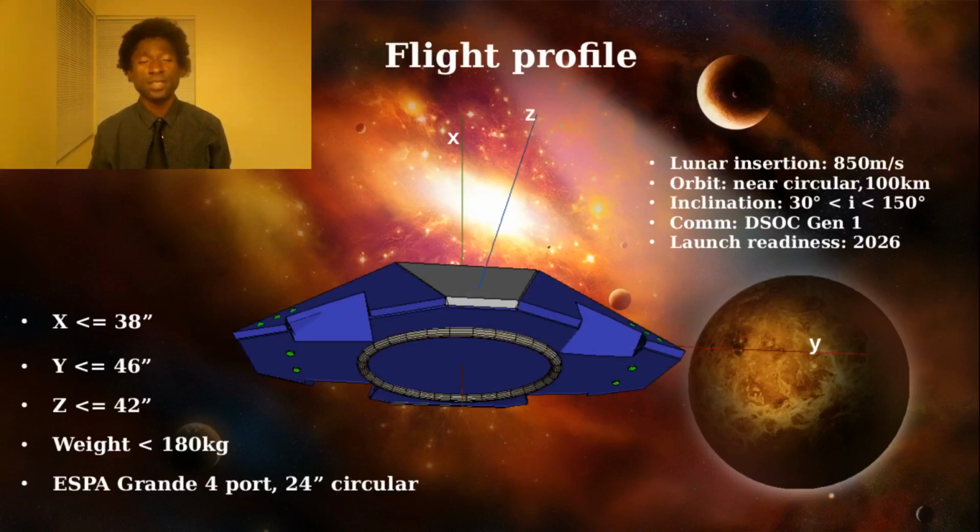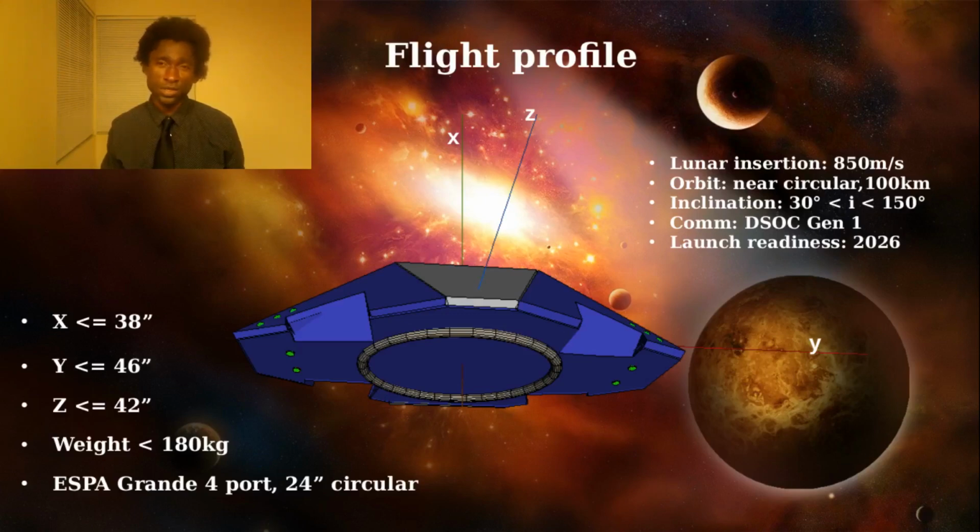What we're seeing here is the bottom of the spacecraft, the size of the spacecraft, the weight of the spacecraft, as well as the trajectory that we will need to accomplish in order to stay in orbit around the moon. Now the lunar insertion is going to be accomplished at around 850 meters per second in order to yield a near circular orbit at around 100 kilometers above the lunar surface, with an inclination range of 30 degrees to 150 degrees. As far as the communication system is concerned, we are planning to use the Deep Space Optical Communication System provided by NASA.